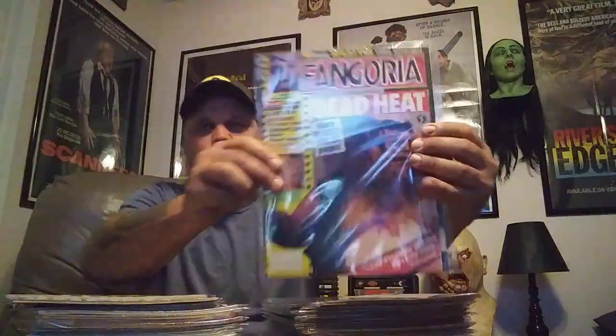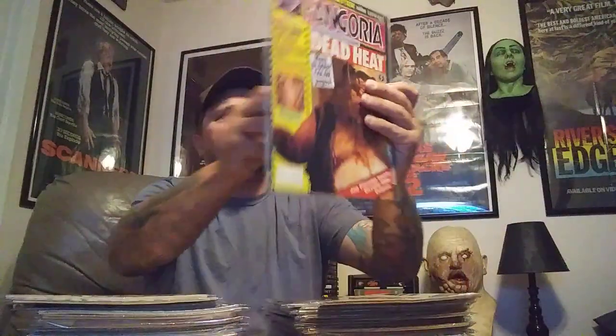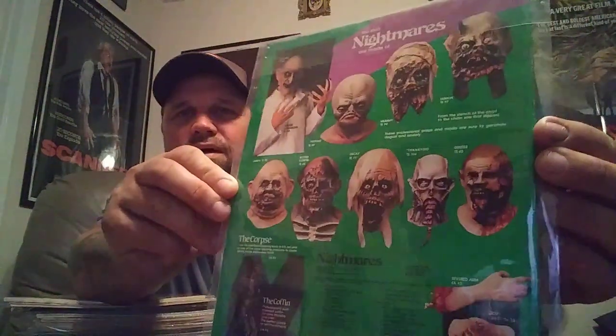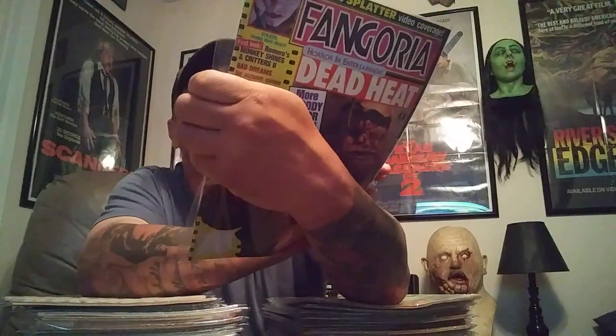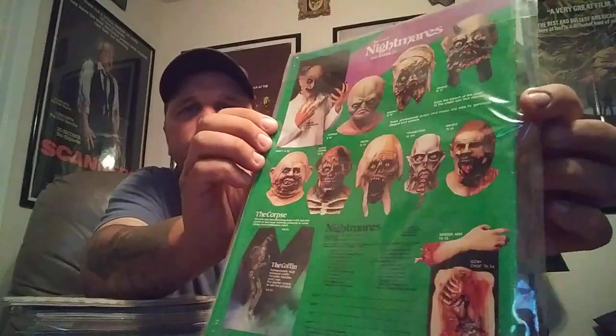That's a cool cover. The Dead Heat one. And this is one of many Distortions Unlimited ads I would look at as a kid. And, God, I wanted that rotted corpse. Grizzle. Just awesome.